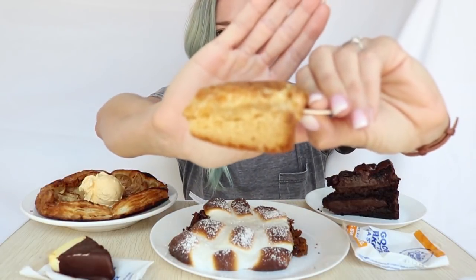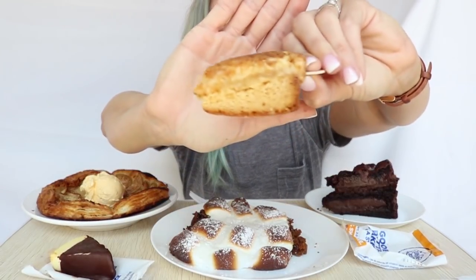So that's exciting. And I got these two things from White Castle. I was not sure what size they were gonna be, but they're really tiny. That's okay. This is just a cheesecake covered in chocolate on a stick, and this is their gooey butter cake on a stick. I just think it's so funny how small these are. They're so tiny, but it's fine.